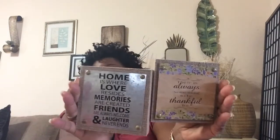I got these little signs here from a Dollar Tree that I was like, yo, for real? This says there is always something to be thankful for. And this one says, home is where love resides, memories are created, friends are always welcome, and laughter never ends. And I think that really describes my home a lot. My husband and I, we keep each other rolling around here sometimes.